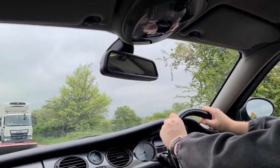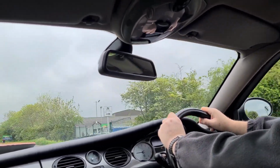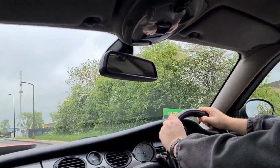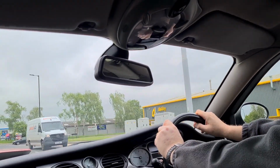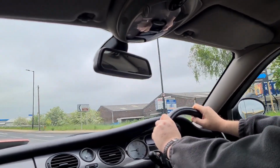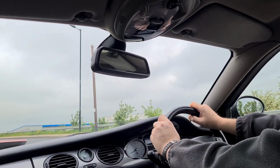It starts on the key, one key with it. There's a second key, but it doesn't have the immobilizer in it, so you can use that for opening the doors, that's all it came with. But the remote key works, it opens and locks off the remote, central locking. And listen, it's 2004, so what's it, 18 years old?